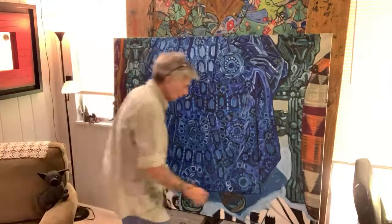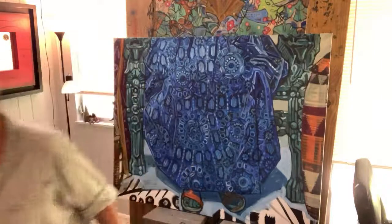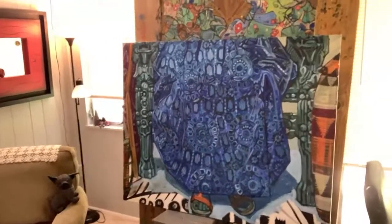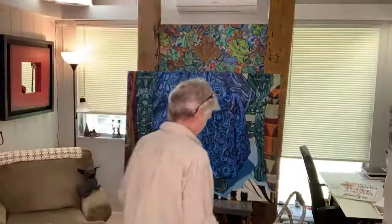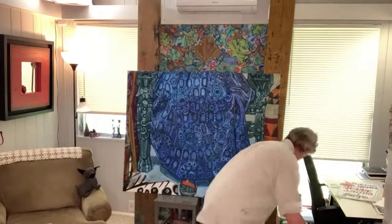Okay, so now I'm going to take this and stack the two canvases on top of one another, and we'll see how she does. Let's turn the light back on. Move the camera back a little bit. My little iPad. Let's get stuff out of the way so I don't knock things over and break them again.